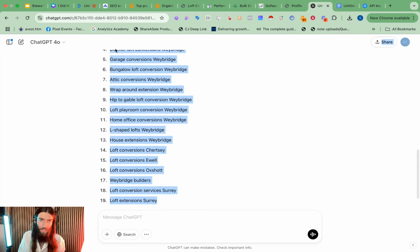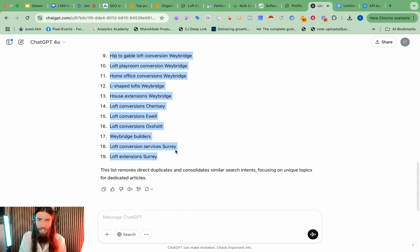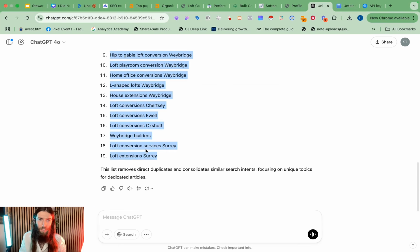So if we go to ChatGPT, we've got our filtered list here. Now there might still be some overlap here. Loft conversion services, and then Loft extension, you could argue, are they not the same thing? I honestly wouldn't overthink it. Google is going to very quickly choose which of these it actually likes and ignore the rest. Now we've only got a handful here, so I'm not too worried.